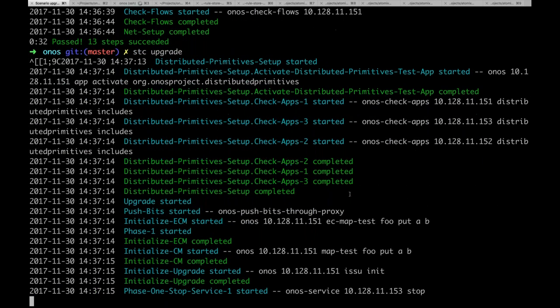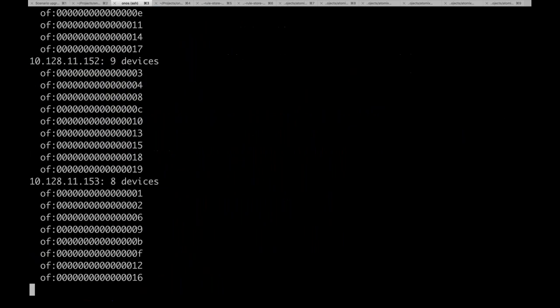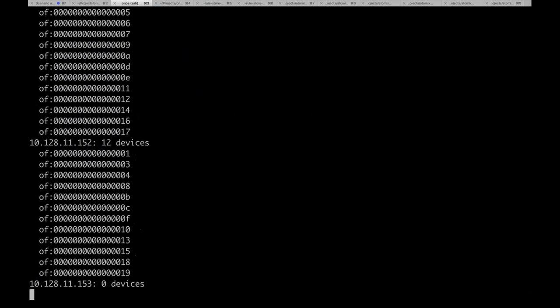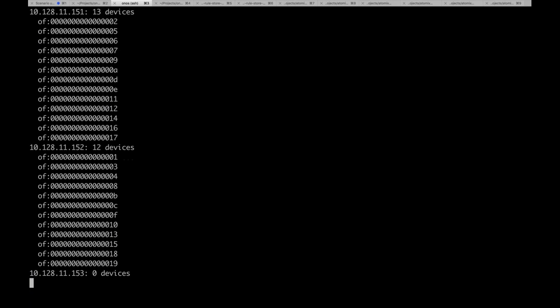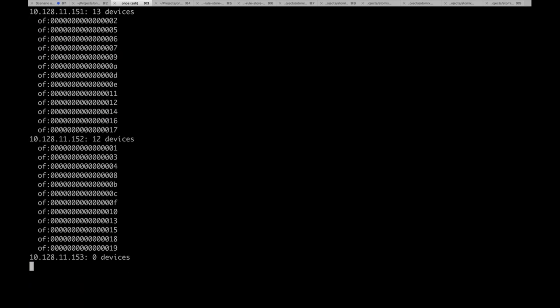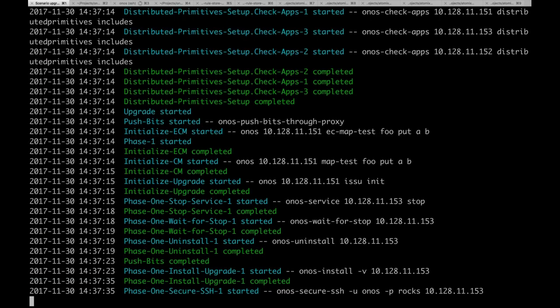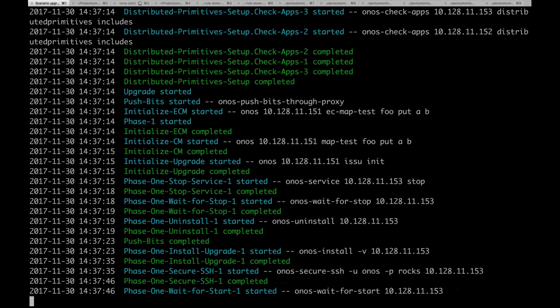So let's watch this. This is shutting down a node. It's very small, but you can see the first node doesn't have anything. It'll shut down one node, and then switch mastership from those two nodes over to the third node, and then upgrade the other two nodes. Right now it's upgrading node 3. This is actually done sort of backwards.